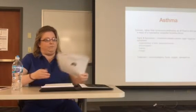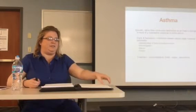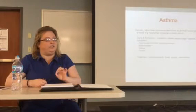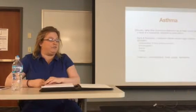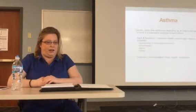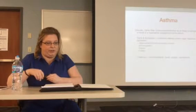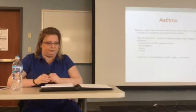Corticosteroids, sometimes they're used, some people use them all the time. Sometimes it's more of a quick relief thing. Prevents exacerbation and progression during moderate to severe attacks. So it might not help with the attack per se, but it might help keep the attack from getting worse. And those might include Flovent, Pulmicort. Those are the corticosteroids. And prednisone is also used.